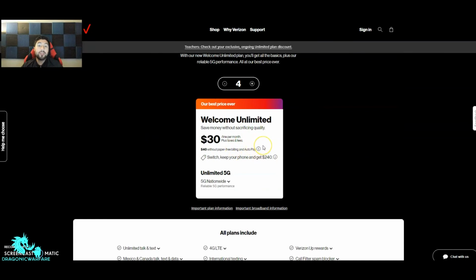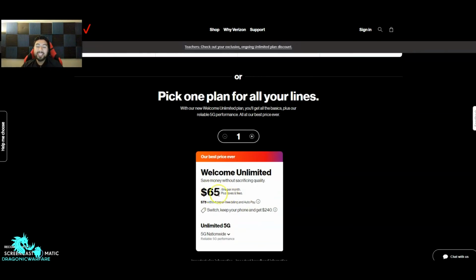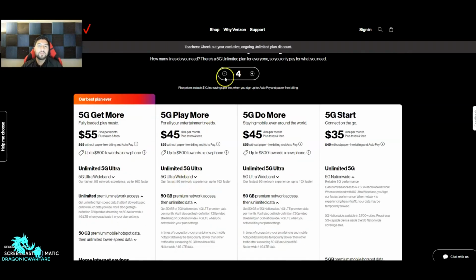Save money without sacrificing quality. It's $30 a month with auto pay and paperless billing for 4 lines. And the only thing you do is get unlimited talk, text, and data, but in times of congestion, speeds may slow down or vary. Now let's go just for 1 line. It's $65 a month. And remember, this is with auto pay still and paperless billing. Versus these other ones, for just 1 line, it's $90 a month. Good Lord, 80, 80, and 70.